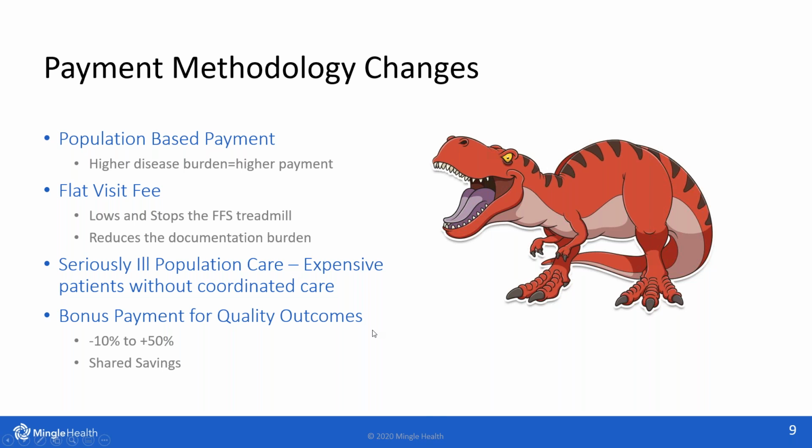The flat visit fee really takes us from the place of the fee-for-service treadmill, where you're just trying to get as many patients in as you can, to really focusing on what is it this patient needs, what is it that we need to document, what do we need to do. The seriously ill population is another part of PCF.